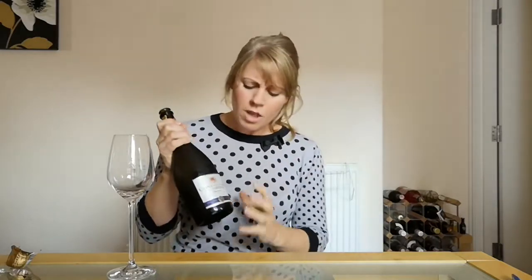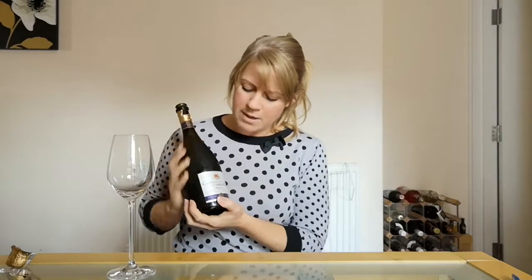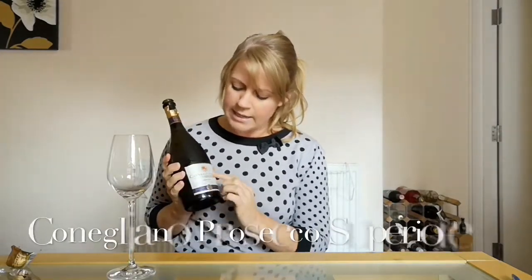So I am going to taste this Prosecco. Prosecco's cheaper in general than champagne, so I thought I'd do the tasting of this, but this is a fantastic Prosecco. This is Sainsbury's Taste the Difference. Now, normally I get a brand that I really love, a bodega or a house. They can change where they get the grapes from. They work with different producers in Prosecco, and they can change them over the years. But the point about this is a Conegliano Prosecco Superior.